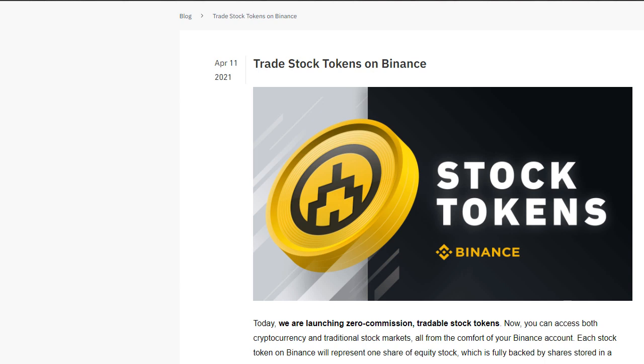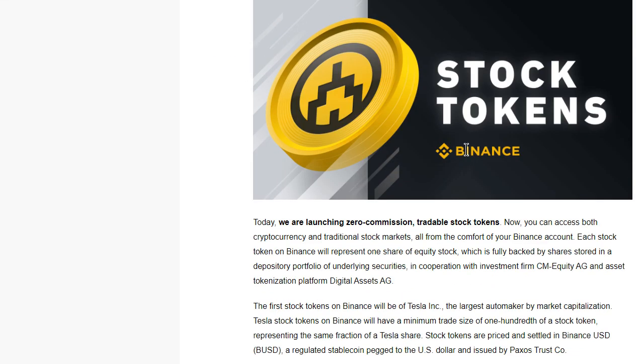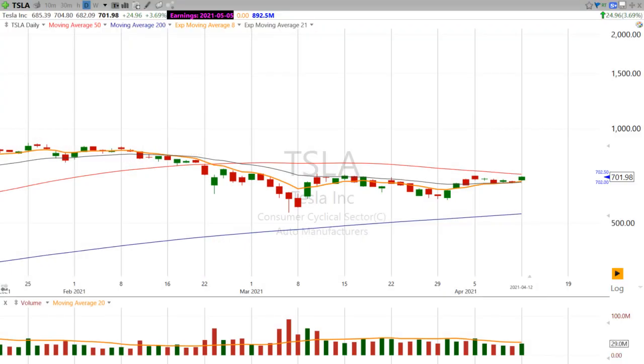Now, I don't know what this would mean for weekend trading, but essentially, if you are a crypto trader, you could then turn your crypto into one of their BUSD tokens and then use that BUSD token as a way to buy Tesla shares. And it's not a derivative, it's not a synthetic, it's an actual tokenized representation of a real share that is being held in your name. So that, in addition to how this chart is looking, I think makes Tesla a pretty exciting stock right now.